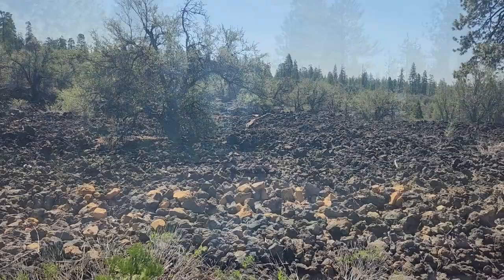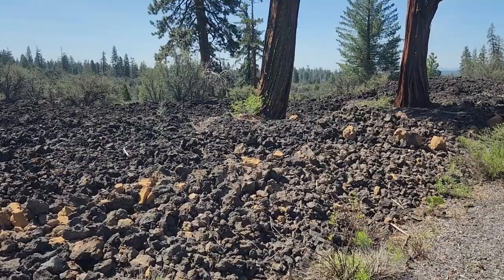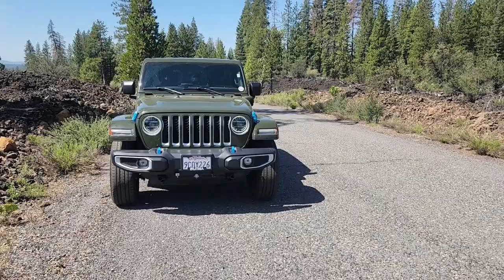So we're making our way to Lava Beds National Monument, and I thought this was rather interesting, all this lava that is strewn throughout here as I get closer to Lava Beds National Monument. It's very cool.